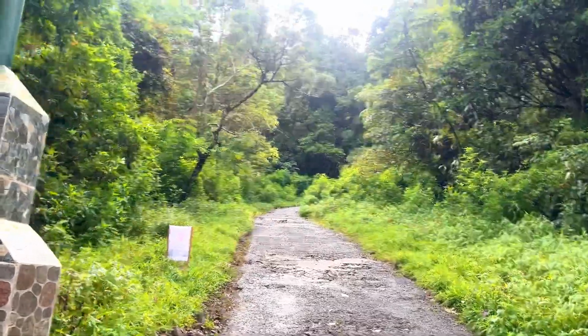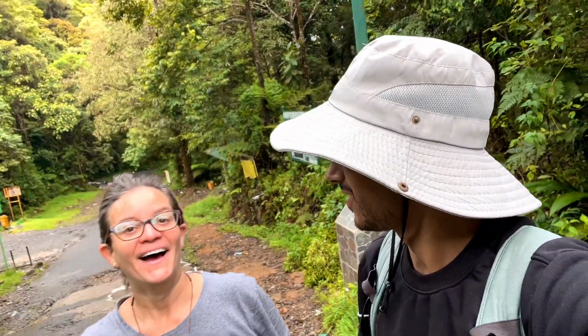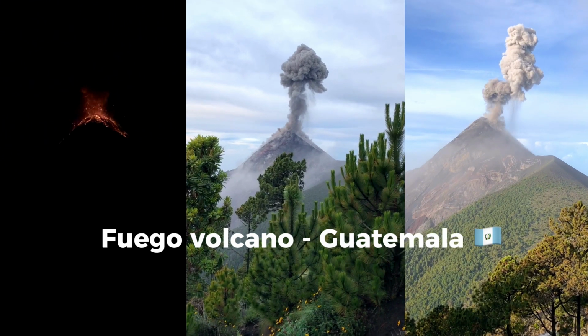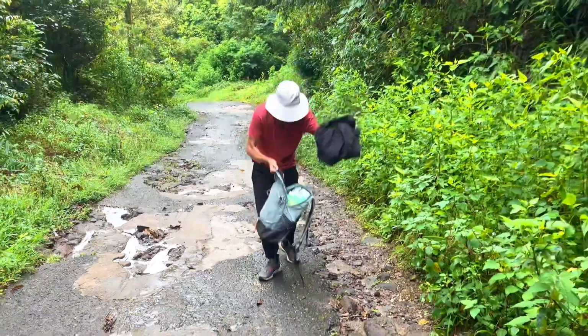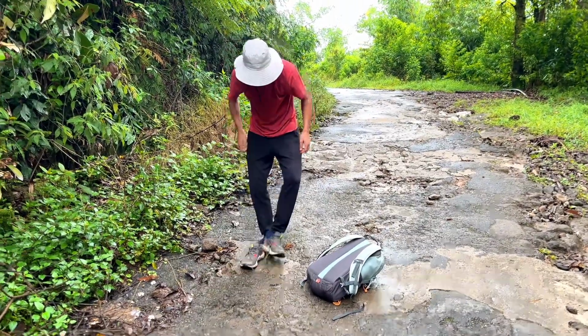This is the beginning of the trail. This is the last point where the bus leaves you. And here you have to walk, apparently. So now it's 7:58. Let's see how much time we're gonna spend to get to the peak. Yes. The first volcano, my third volcano. Bring it on. It's getting a little bit hot, so I'm removing the sweater. It's getting warmer and warmer the closer we get to the peak. And it's a volcano. I'm gonna remove the pants because it's warm.